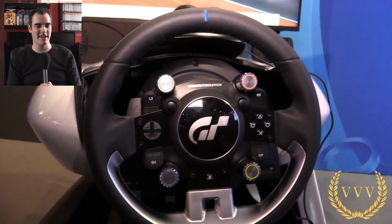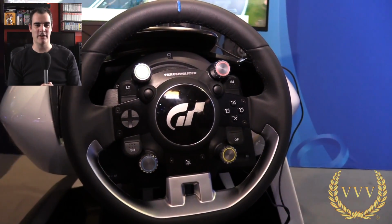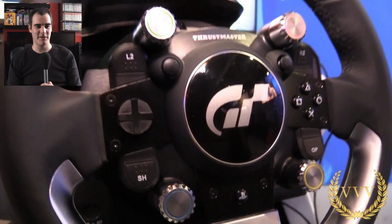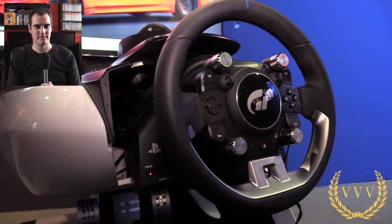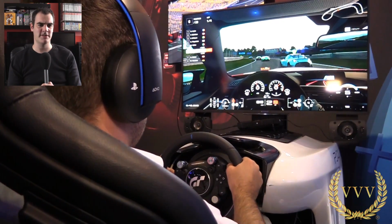But there you go. I just wanted to get you guys some footage of this, and then after this our cameraman Tim jumps on to do the driving on this and on the VR, just to get a feel for the wheel as well, and why not. So a bit of detailed close-up footage. And then obviously it was time for a bit of a drive to see the latest build of Gran Turismo Sport, and also try it with the official wheel.